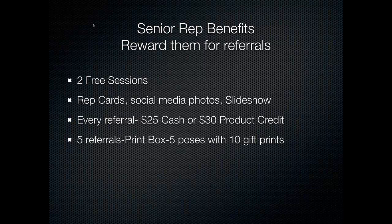It's a metal box, and it has 5 poses, 5 of their favorite poses, and then they get 10 gift prints. And for us, a gift print can be an 8x10, a 5x7, 4x6, or a set of 8 wallets. But they can only get 5 poses with 10 gift prints. They get 10 referrals, they get an 8x8 press printed book from us. That press printed book will have 25 images from their sessions, and it can be from either session, or it can be from the summer session or the junior model rep session.